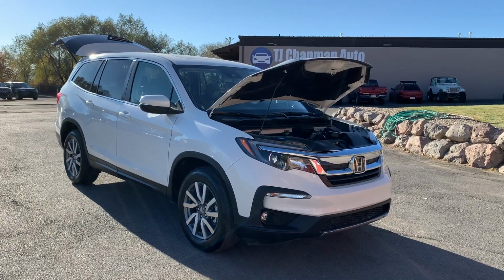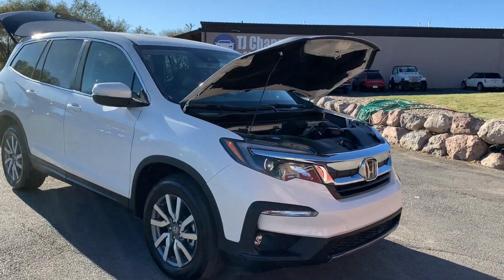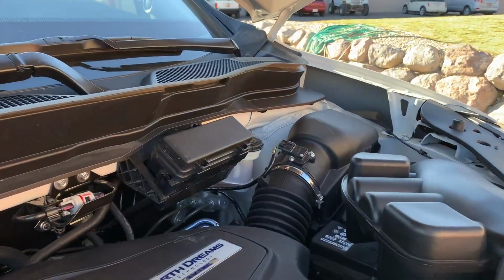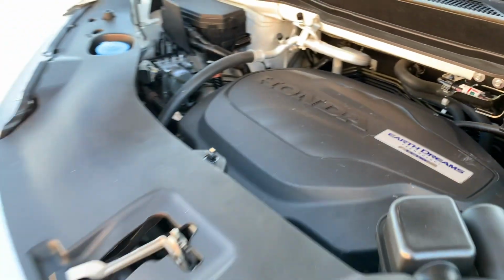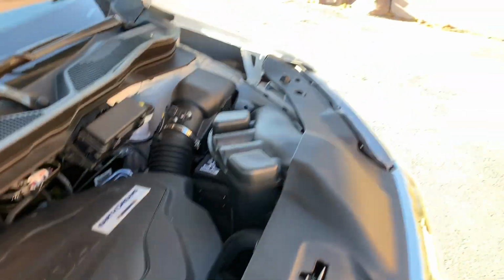Hello everyone, today we have a 2020 Honda Pilot EXL 3.5 liter V6 all-wheel drive. As you can see, super clean, just like brand new. I'm gonna go ahead and put this hood down, take you for a tour.